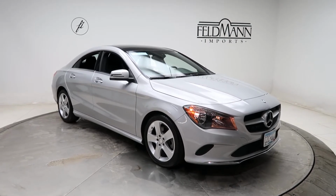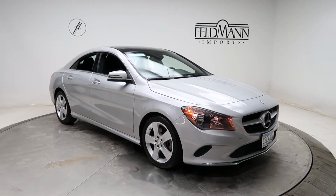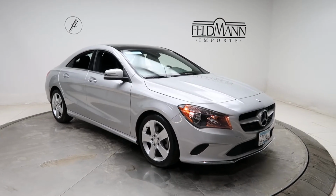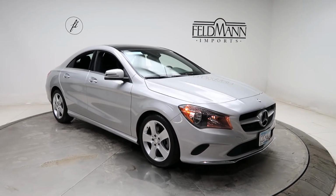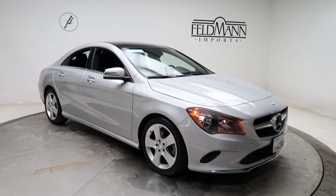Today we're taking a look at a certified pre-owned 2018 CLA 250 4MATIC. This one's a polar silver metallic. Underneath the hood's a 2-liter 4-cylinder turbo, pushing out 208 horsepower and 258 pounds of torque. For wheels we've got 17-inch 5-spoke alloys. The tires are in good condition.